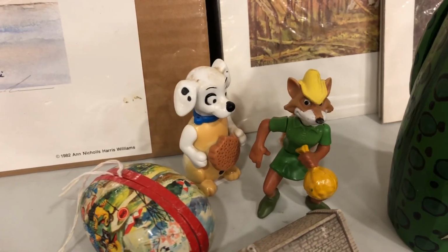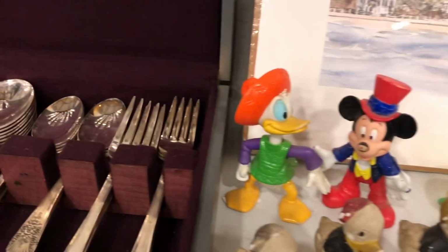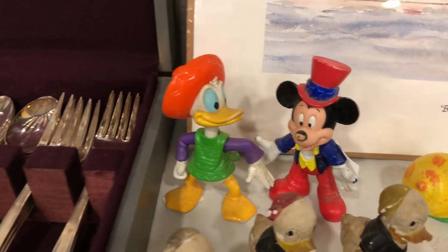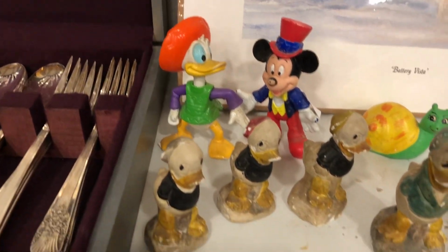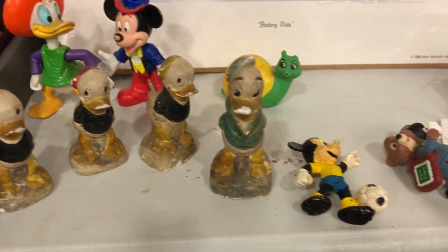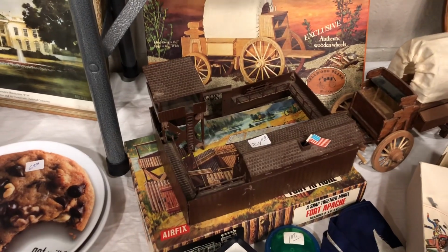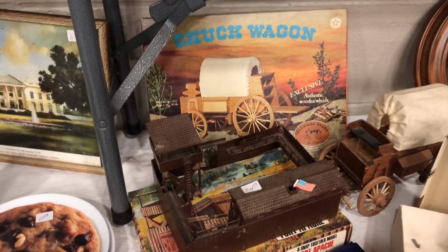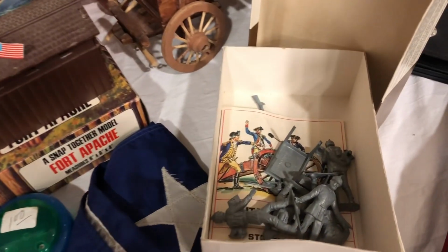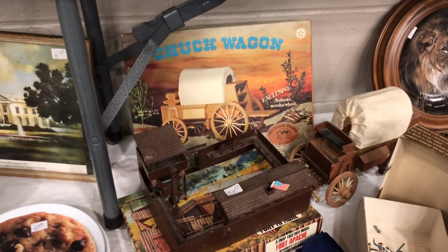Check out these old Disney figures. Robin Hood. Donald Duck. Mickey Mouse. Huey, Dewey, and Louie. Another Donald and Mickey. And check out this old play set. These old figures. You never know what you're going to come across at flea markets.